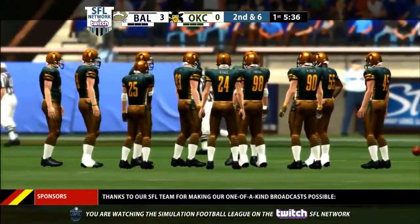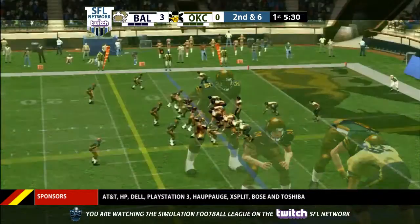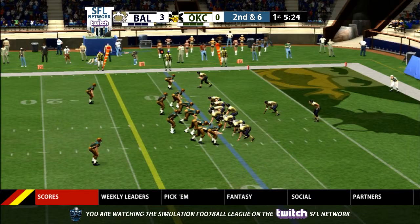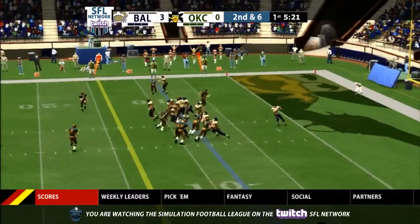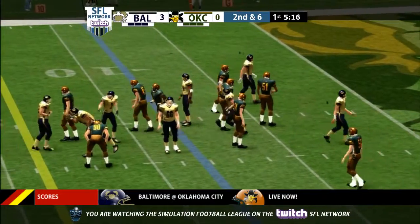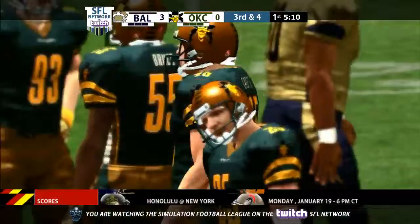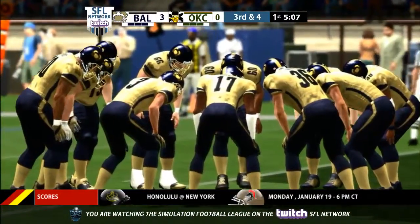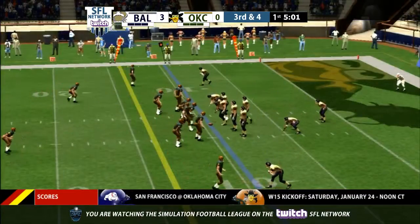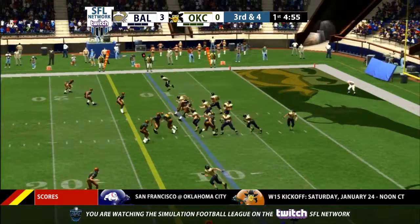2nd and 6. There's a look at the interior of that OKC defense, trying to stop Snyder today, a tough task. Hand off again to Snyder, plunging right up the middle once more. Only a 2-yard pickup. OKC's defense doing its job as Billy Joe Casper has come up often here in the first quarter to stop Snyder, and we'll see if that strategy backfires against OKC. Or at least, maybe it's not really a strategy, but Casper just coming up and making the good play.